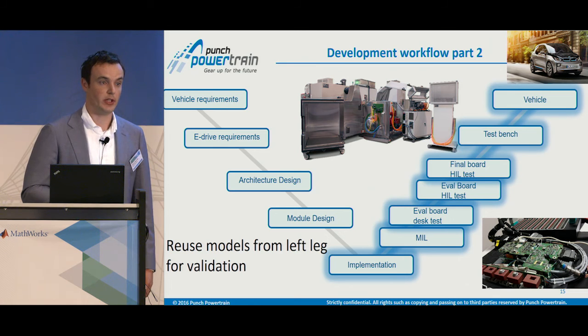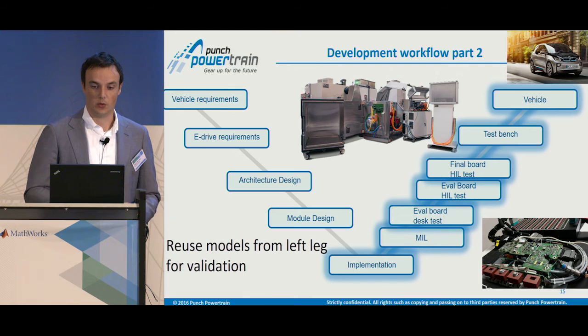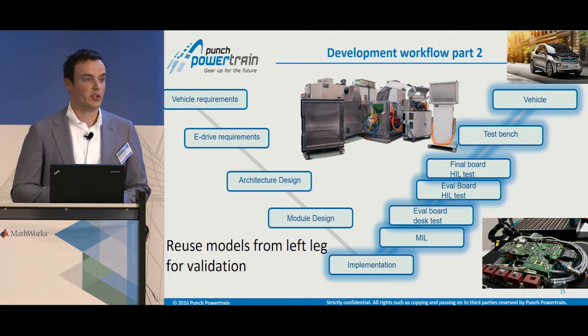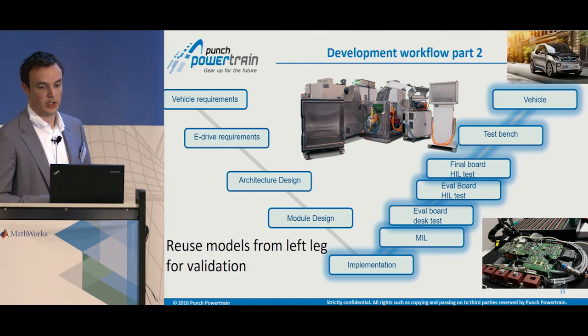The next step we did was to test the communication protocols in real life, so with real hardware. Now the final hardware was not yet available, but the Zynq platform has some evaluation boards available so that we could just test on our own desk to validate the communication. The next step is to go to the hill.